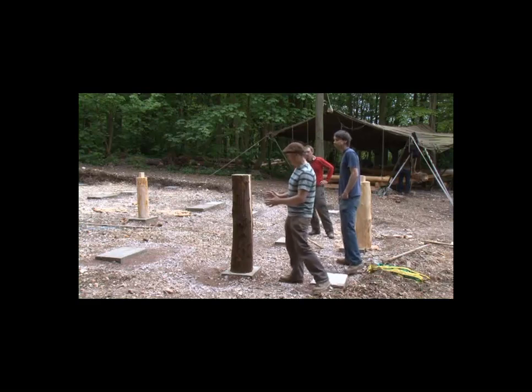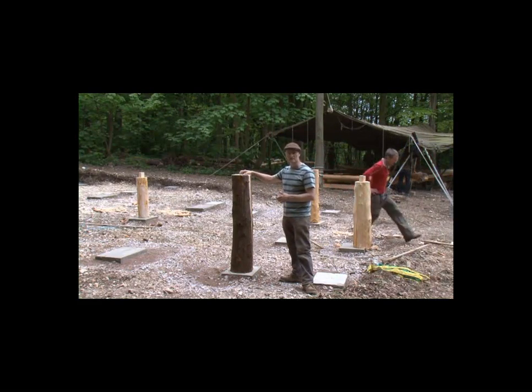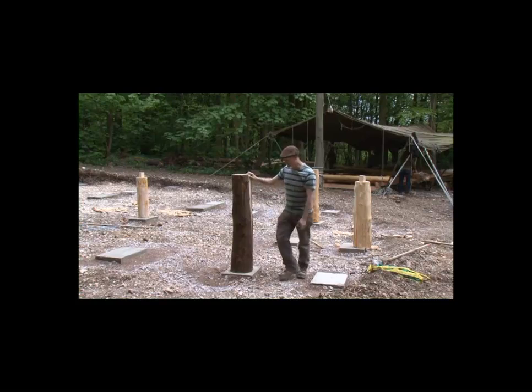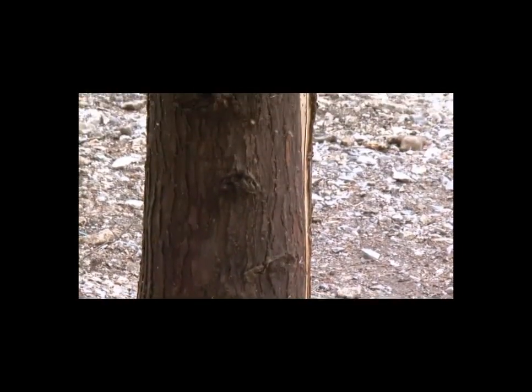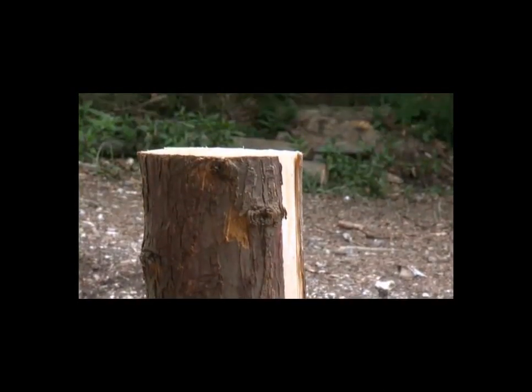Once we're happy that that's level on there, then we'll look at marking out where the tenon is going to go on top, and that will be the next stage, working out the shoulder and the tenon, and also the height difference from the pad stone up to the shoulder is what we did with the level measurements and calculations earlier on in the build.